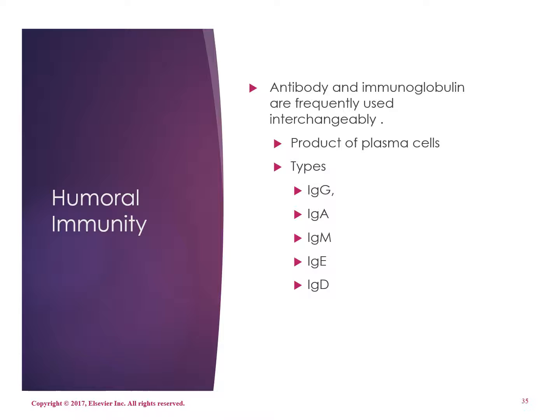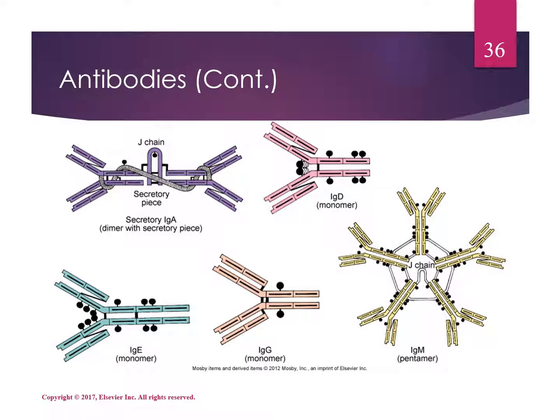It's key in allergic reactions and defends against parasites. IgD is found on the surface of B cells and acts as an antigen receptor. This just gives you a pictorial of what each one of them looks like.